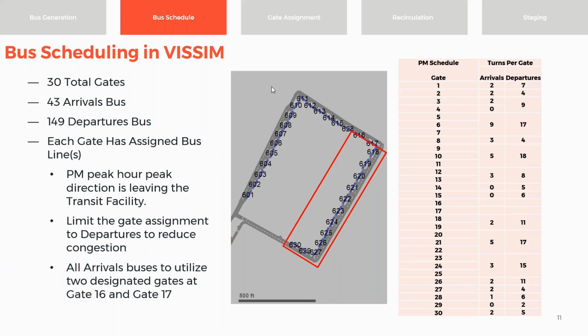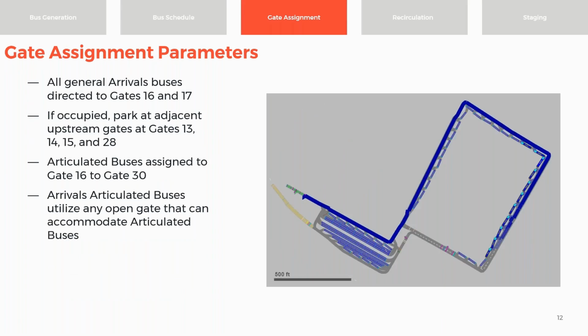So there had to be a designated area for the articulated local buses in comparison to the express buses that were assigned from 601 to 628. The articulated buses were at the end of the stall, and the length of the sawtooth parking stalls were maybe about 20 to 25% longer than the regular stalls.